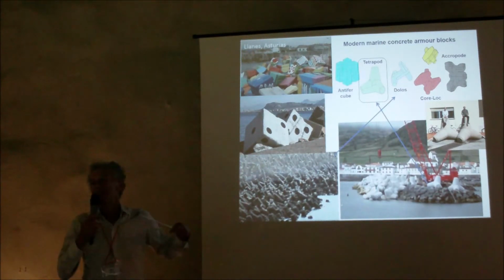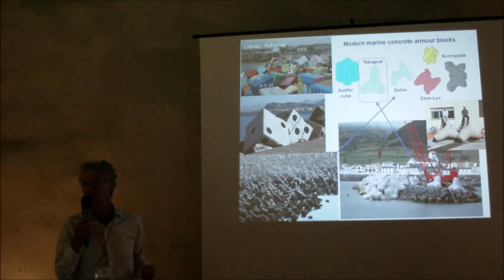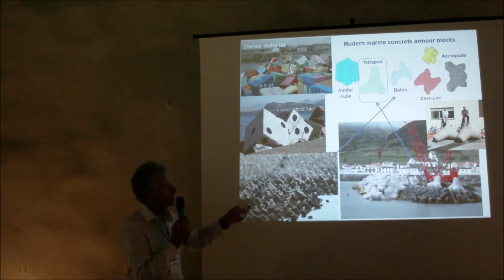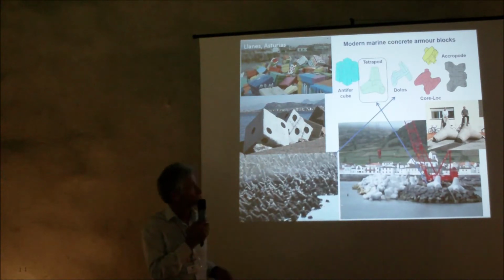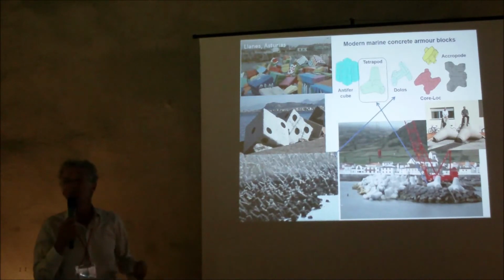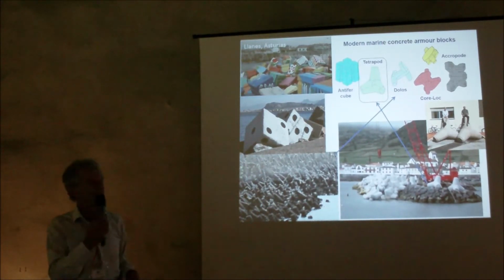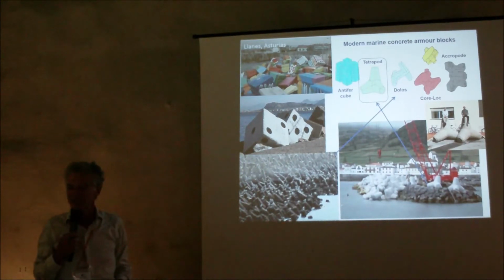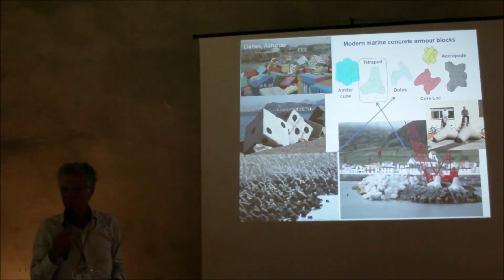Just to remember that modern coastal engineering still uses this pozzolanic concrete for, let's say, more creative shapes that we use for armor blocks to protect our breakwaters. This is a picture of the tetrapods in front of our new University of Marine Engineering in Ostia. And of course, artists can make more creative solutions afterwards, but they need a flatter surface, so more cubes than tetrapods. Okay.